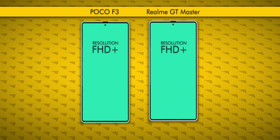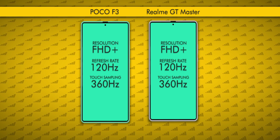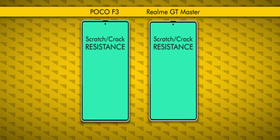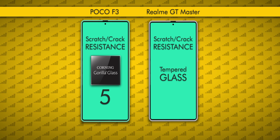but small enough to be a little bit more comfortable than the Poco F3. Both run at full HD resolution and 120Hz, plus they have a touch sampling rate of 360Hz, which is a great addition for gaming. One big downside for the GT Master is that it only uses tempered glass on the screen instead of Gorilla Glass 5 like the Poco F3.